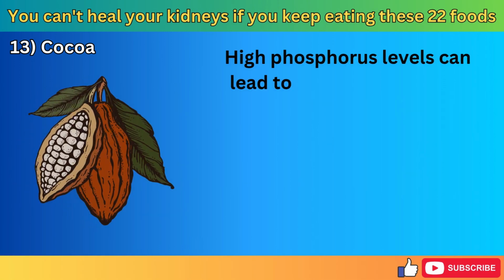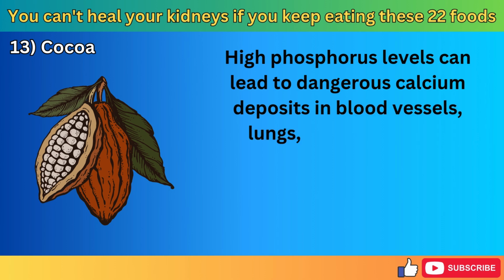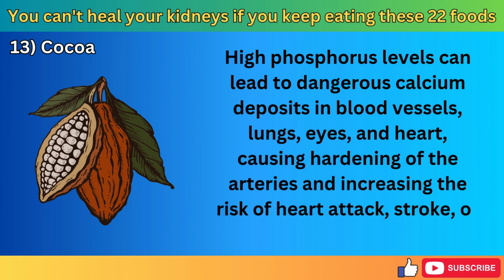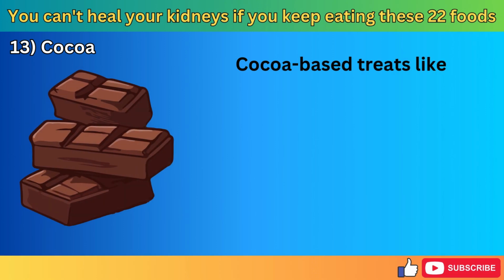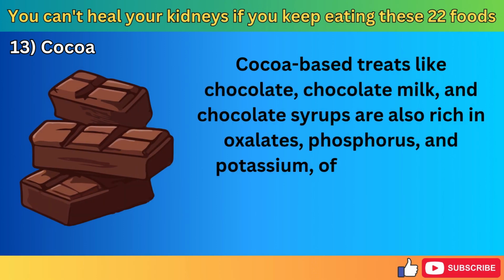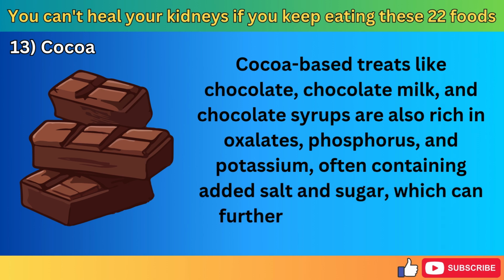High phosphorus levels can lead to dangerous calcium deposits in blood vessels, lungs, eyes, and heart, causing hardening of the arteries and increasing the risk of heart attack, stroke, or death. Cocoa-based treats like chocolate, chocolate milk, and chocolate syrups are also rich in oxalates, phosphorus, and potassium, often containing added salt and sugar, which can further strain your kidneys.